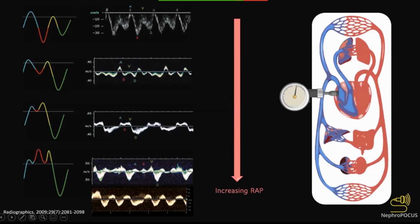And ultimately, the S wave goes above the baseline, and you might actually see three humps above the baseline, A, S, and V. And as the right atrial pressure increases further, you can see that all these above the baseline waves fuse, and you just have one above the baseline, one below the baseline, one above the baseline, and one below the baseline pattern. And that's suggestive of severely elevated right atrial pressure.